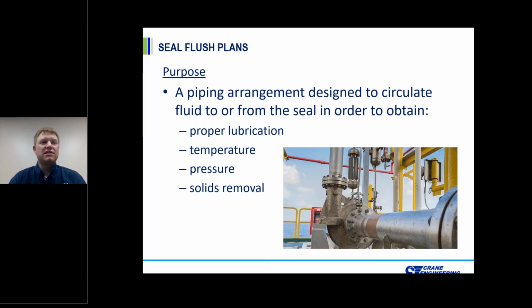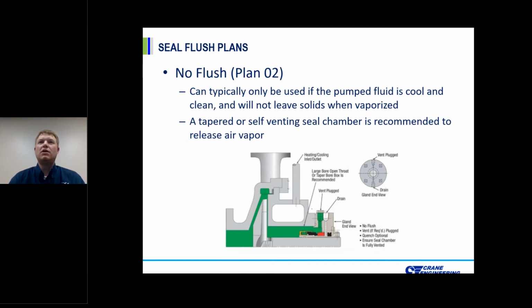So all of these things can help or hinder a mechanical seal, and there are ways to combat those with some of these seal flush plans, and we'll get into each one a little bit further here. We're just going to touch on some of the most common ones here, not all of them. There are quite a few, but the first one we want to talk about is a no flush.